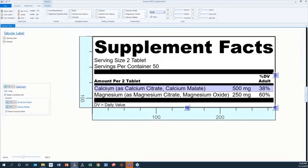If I had added, say, calcium carbonate to a formula, you would see calcium carbonate down here, and then you'd see calcium up here. You could uncheck calcium carbonate, go up to this calcium, and it's like we did here as calcium citrate, calcium malate. So this is really the customization portion of the label. All of these labels can be here. You have a report as well as a label that you can send to colleagues or customers.